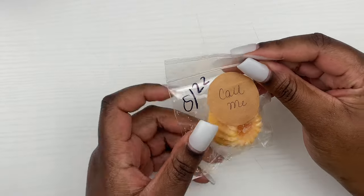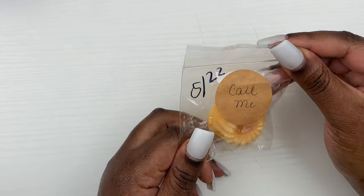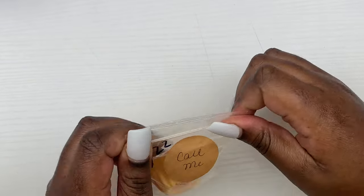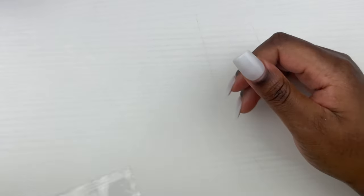Next, we have a sample from the Pharmacist Daughter called Call Me. I don't have the scent note, so I'm getting mango or some sort of mango fizzy pop situation. It smells really good, like a nice fruity scent, so definitely gonna enjoy that one.